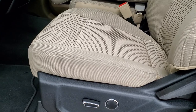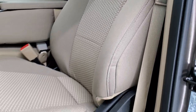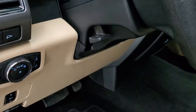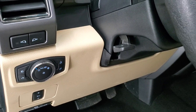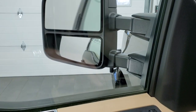Inside, the XLT package gives you the tan cloth interior. I think Ford calls it Adobe. Power driver's seat, factory floor mats, auto headlamps, power pedals, tilt telescopic steering wheel. You have your LED side lights, power windows, power locks, power mirrors. And these mirrors do power fold in.